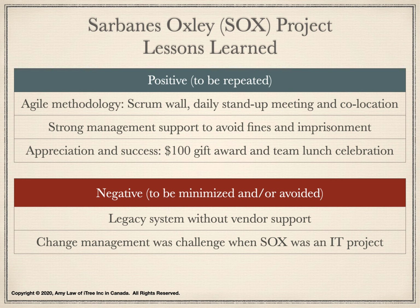Change management was another challenge in this project. Somehow, this project was not a business project. Instead, it was initiated as an IT project. The nature of the project may have an IT perspective, but the consequence of the non-compliancy affects the entire company. So this type of project should have been identified as a legal or business-specific project.